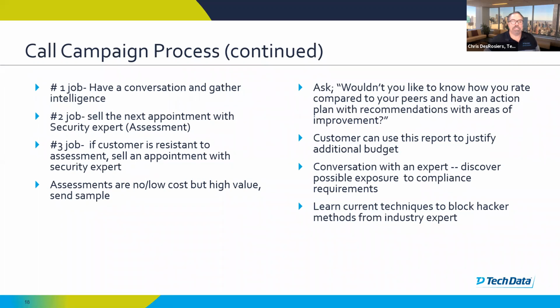If the customer's resistant to having an assessment, maybe they're just not comfortable answering the question, we don't have a firewall, right? I don't have endpoint protection. Then just maybe sell an appointment with a security expert, just somebody to kind of talk about it in general terms, as opposed to something a little more formal. Assessments can be sometimes no cost or low cost, but regardless, they are high value. And I'll kind of illustrate that in just a moment.